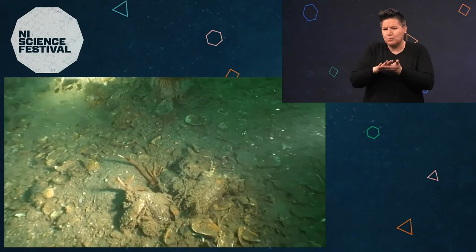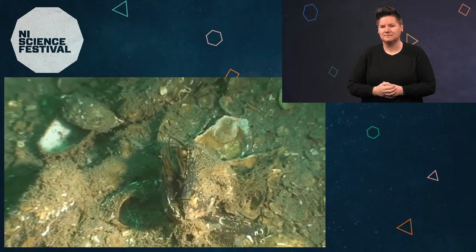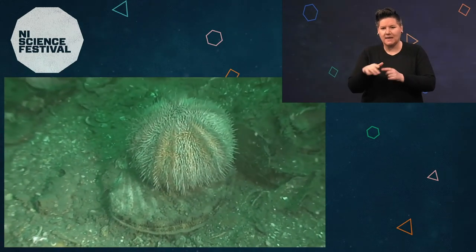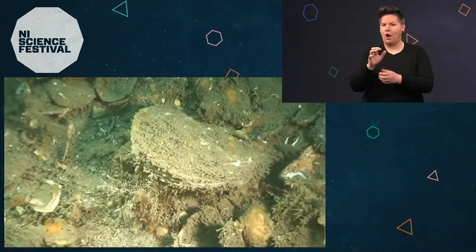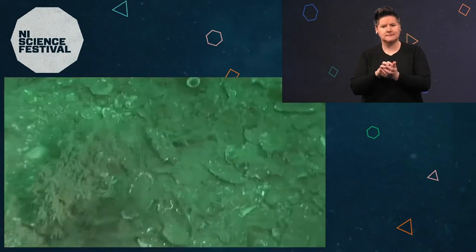A long-armed squat lobster has found a clump of modiolus to hide under. A bunch of black brittlestars have taken up residence in this empty shell, and a king's scallop has a sea urchin perched upon it. Here, a native oyster. The loch once supported quite a big fishery for both native oysters and for scallops, unfortunately to the detriment of the modiolus reef.